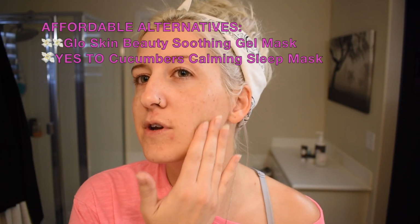And this, I'm just going to put a light layer all over. This one says to leave it on for 10 minutes. Truth be told, I actually use this as a sleep mask, and I sleep with it, and it rehydrates. It doesn't necessarily say this product is meant for that, but that's how I use it. So, you know, take it with what you will. So I'm doing a very thin layer on, and it actually says you can use it around the eye area.